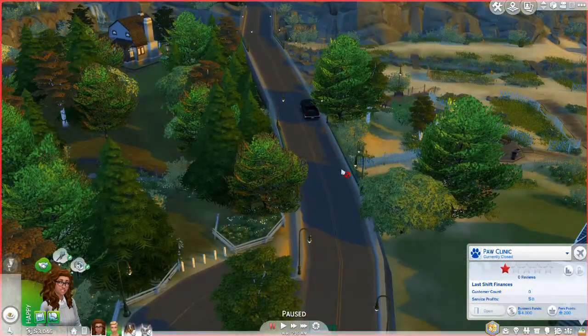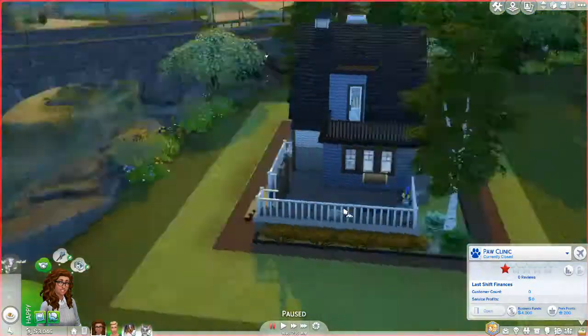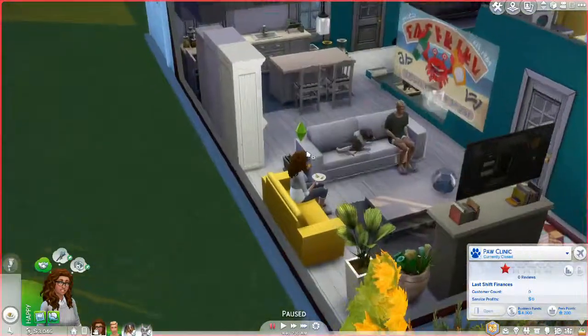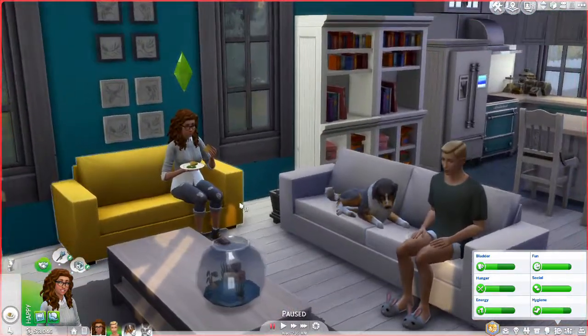I'm not unpausing because, oh my goodness, the pets are wild. So this is the vet clinic. This is how I redid it. We are going to see it in the next episode. But for this episode, we are only taking it as far as to play around with the pets a little bit, to get to know them a little bit.